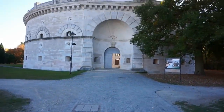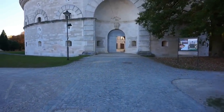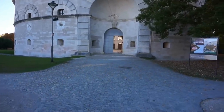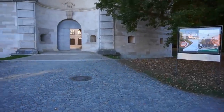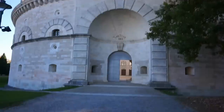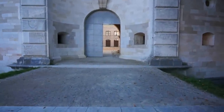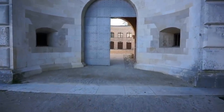we find another magnificent building here next to the gardens. It was built at the same time as the Tilly Palace, around 1828, but now it is used as the police museum. It is circular in shape, and once you cross this entrance, you will see its magnificent architecture.